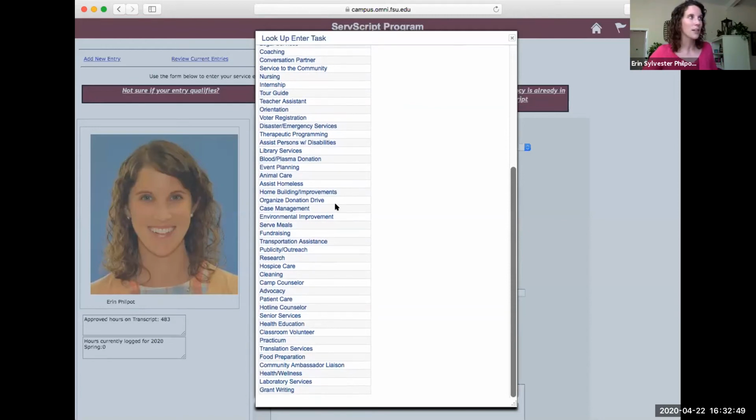So at the American Red Cross, I was helping them to organize some of their training materials. And so I don't see on here specifically organizing training materials, but I can say that we were training in a classroom, and so maybe that's a classroom volunteer, right? Or some of their training materials are around health and CPR certifications, and so maybe that's health education.